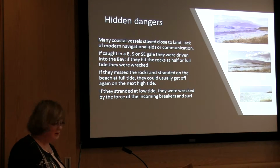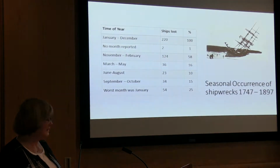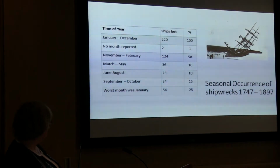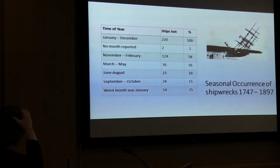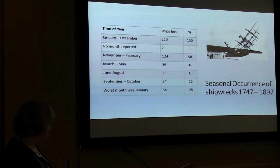The dangers of the bay, particularly in a gale. Right, the occurrence of shipwrecks, and again, this doesn't say it, but we are talking about the northeastern end of the bay. 220 ships lost from 1747 to 1897. Only 2 did not have a month reported, so we're accounting for the others.